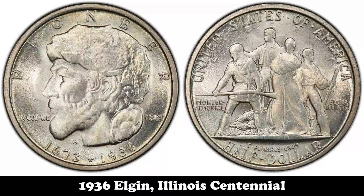In fact, the coins were not issued in or around Elgin, Illinois at all, but were instead largely distributed through a dealer in El Paso, Texas. The proceeds of the sale of Elgin half dollars were to be used to erect a pioneer memorial sculpture in the city of Elgin, Illinois. The base of the memorial had been poured as of 1934, a couple years before the issuance of the coin. The designer of the coin was also the artist working on the memorial.